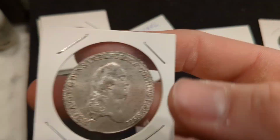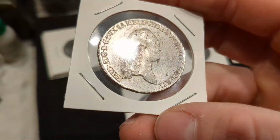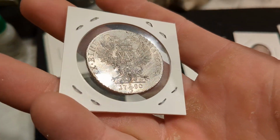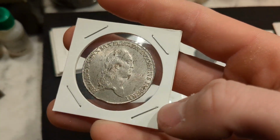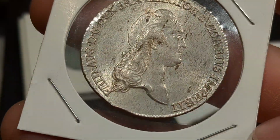This one might be older. I have 2 older ones, but those have holes in them for coin chains. Here's another one, 1790. Look at that. It's got that cartwheel effect still. Not really, but just a little bit of a cartwheel. And these were, here, let me zoom in a little bit. Really crudely minted.